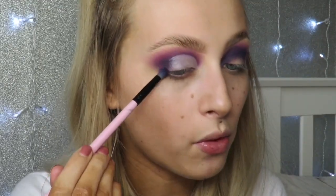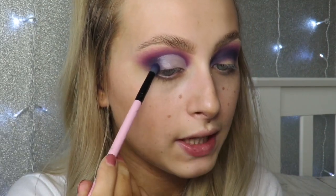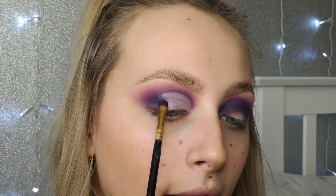I'm now going to take this little brush again, which has still got a bit of excess purple on it, and just blend it in a bit to the crease. Okay, so now I'm mainly going to use this colour, but I might mix in a little bit of this, and I'm taking a small flat brush. This is the BH Cosmetics brush in number 8, that in next to the purple, and just pack that on.